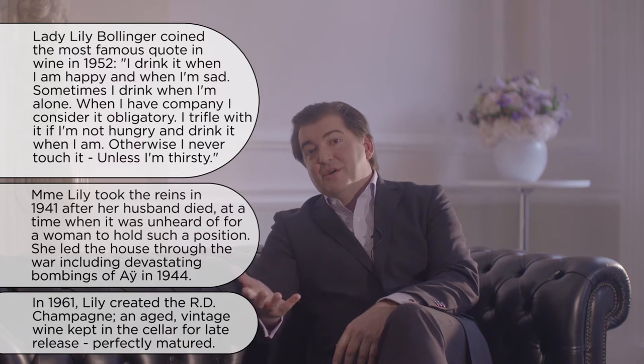Above that, the RD that I spoke about a few minutes ago, that means récemment dégorgé, or late disgorged. They basically keep the champagne in the cellar for ages and ages, and then just flick the yeast out, shove a cap on, and then bring it into the market when it's mature. And that's why it's so heavenly, because they've done the cellaring for you rather than you having to do it at home. Can you believe it?